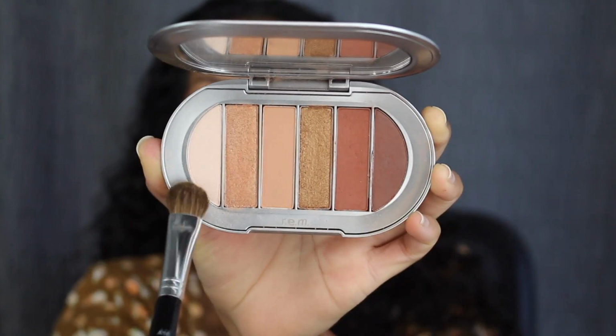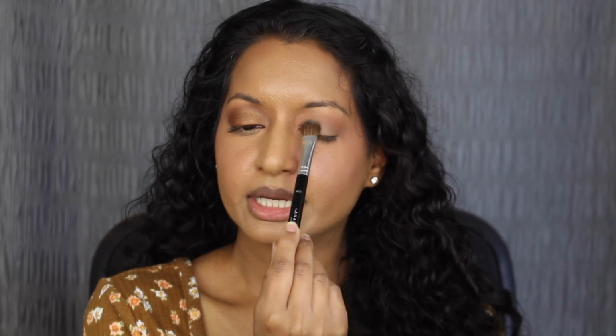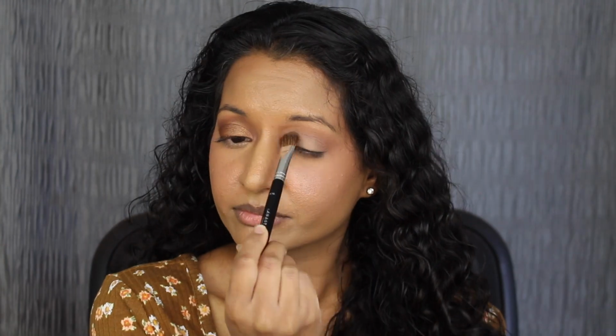I'm not sure if my camera's gonna pick it up, but I did get a little bit of the metallic shade in Sun Baby in my crease. Taking a clean flat brush, I'm gonna dip into the first shade in Sweetheart. Again, there's some fallout in the pan. Pack this all over the lid. That shade in Sweetheart looks a little bit chalky on my eyelid.